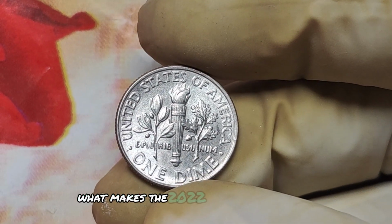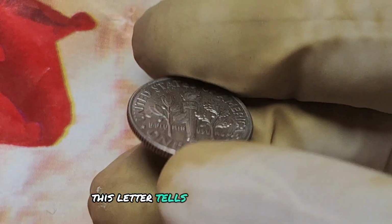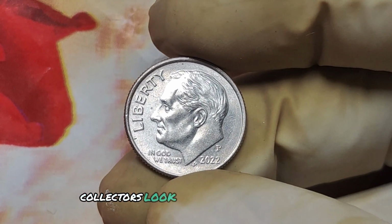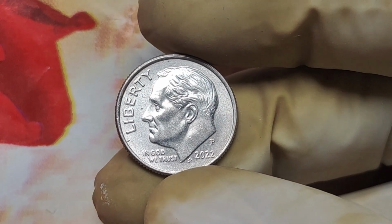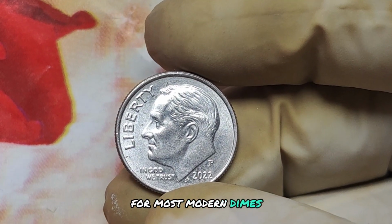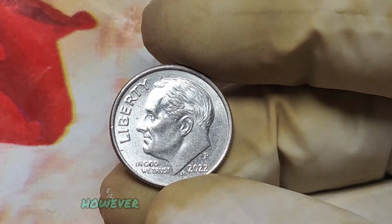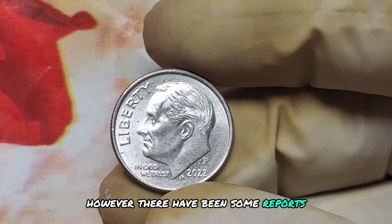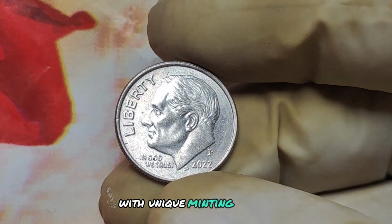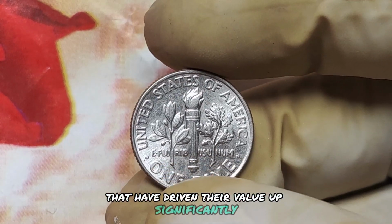Now, what makes the 2022 dime interesting is its P mint mark. This letter tells us it was minted in Philadelphia. Each year, collectors look for specific coins from different mints with unique characteristics that make them rare. For most modern dimes, a P mint mark isn't usually special on its own. However, there have been some reports and rumors swirling around about certain 2022 dimes with unique minting errors or incredibly rare qualities that have driven their value up significantly.